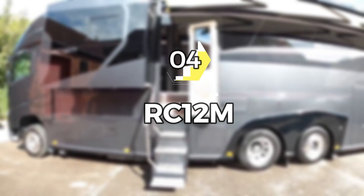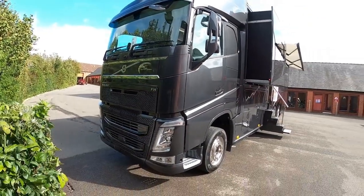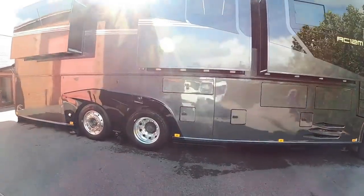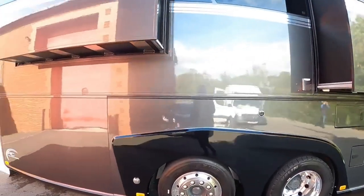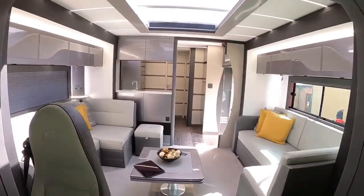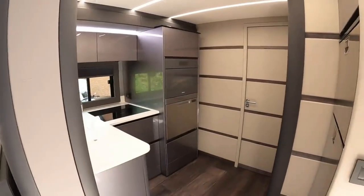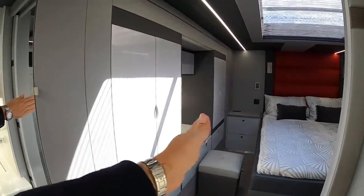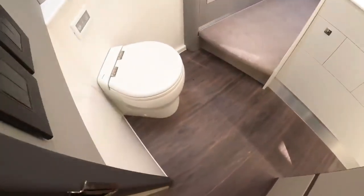4. RC12M. The RC12M sets a new standard for opulence and performance in motorhomes. This luxurious vehicle is propelled by a formidable diesel engine, and its sleek and stylish design makes a striking impression on the road. Inside, it caters to every luxury need with a fully equipped kitchen boasting top-of-the-line appliances and granite countertops. The master bedroom offers a sumptuous retreat, complete with a king-size bed and an ensuite bathroom.